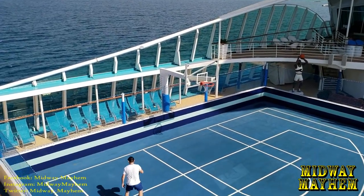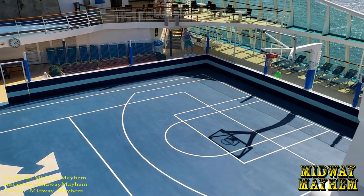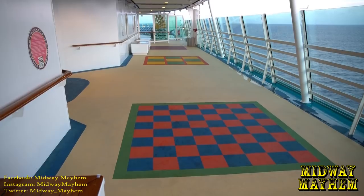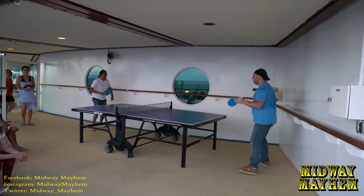Just in case you want to play some hoops or some soccer, we do have a full-size court here. Kind of nice. Just like what we saw on some of the lower decks, there are some outdoor games here, like checkers and tic-tac-toe. Are you a fan of ping pong? They got you covered.